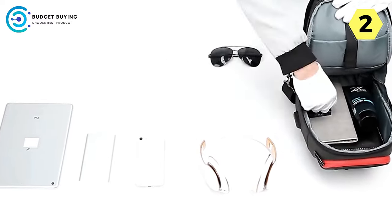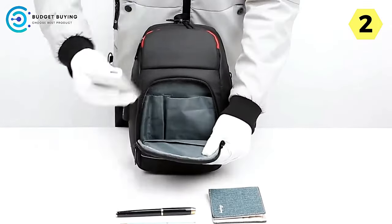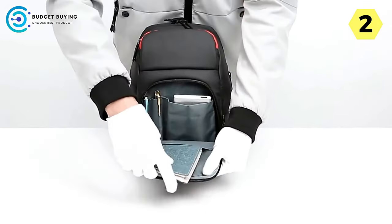It's perfect for the fashion-conscious man on the go. The black color and subtle branding make it suitable for various occasions, whether you're heading to the office or going out for a casual day.